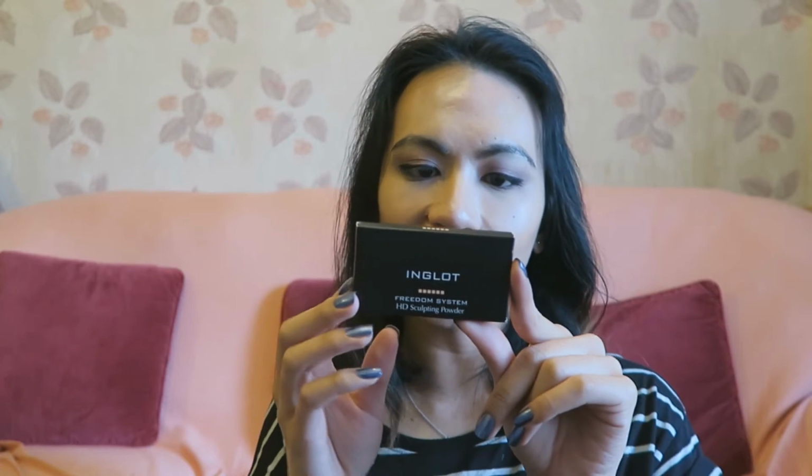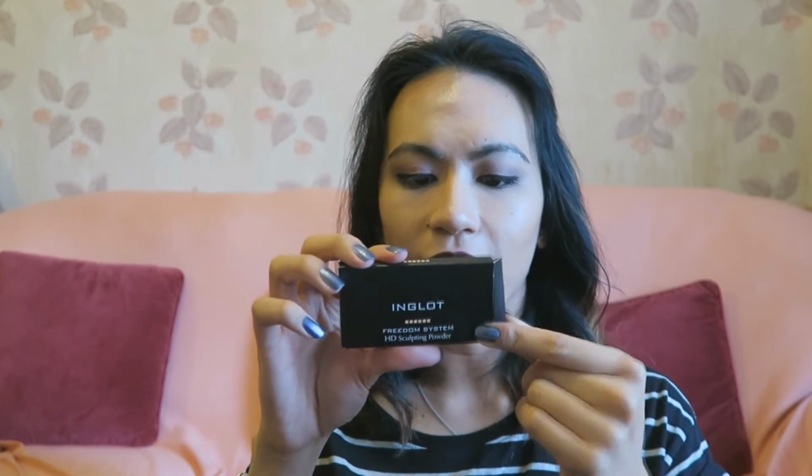There's something new. I got a Freedom System HD sculpting powder in 501, and this is just a nice yellow highlighter color, like a yellowy kind of highlighter. I tried this in the store actually, and it didn't really show up on my skin, but I guess it's good for correcting any purpley undertones under my eyes. So what are we gonna do?